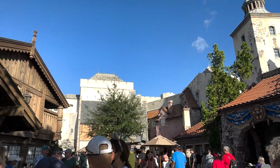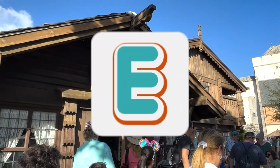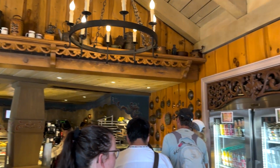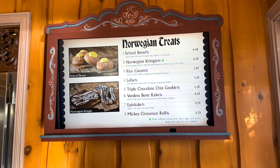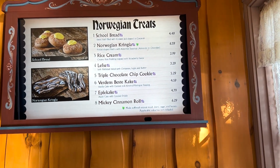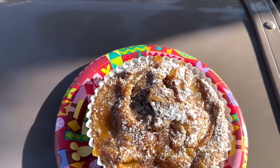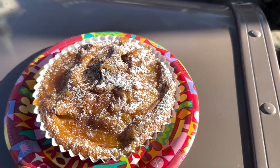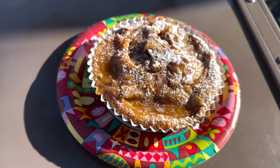We have made it to Norway for the letter E, and we are gonna head inside Kringla Bakery og Kafe. I love Kringla. It's one of my favorite bakeries in all of Walt Disney World, and I particularly love getting the school bread here. But I thought I would showcase something that I don't think a lot of people know about for the letter E, which is the apple cake. Here is the apple cake. It is an apple crumb cake with caramel drizzle. Apple, get it? And it is super big, super dense, super shareable.